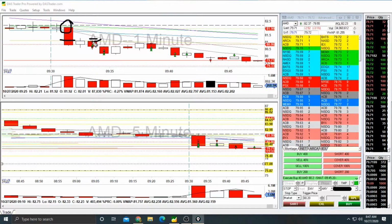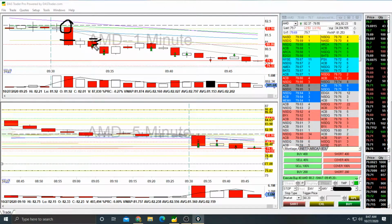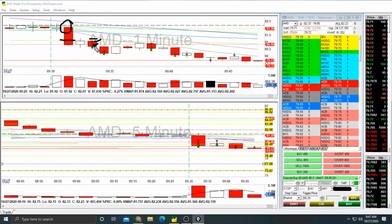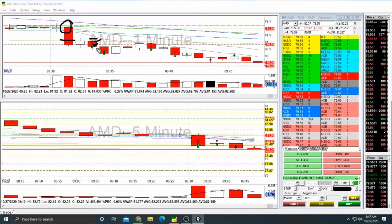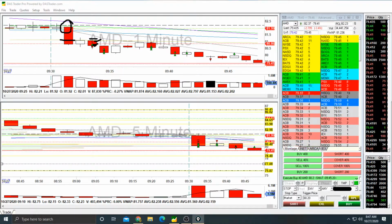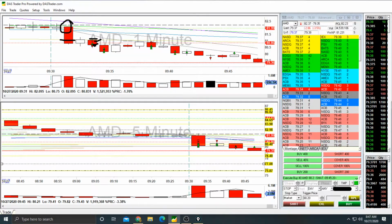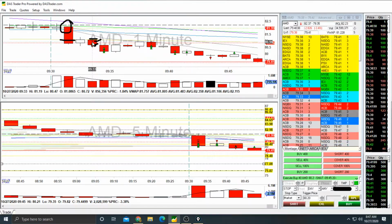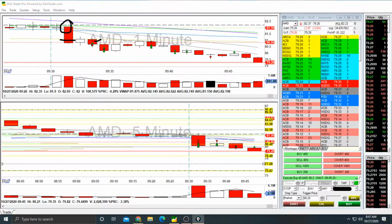But because it was squirreling around at first as it tried to find direction, I took partials really quick here. I think I got 3 quick partials on that, and it was more profitable than it looks, because although they're really close together, if I look over here, I actually got almost 20 cents from my entry to my best partial. But then it started coming back up on me and I got all out.